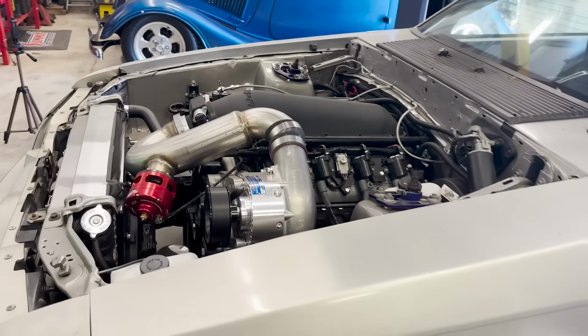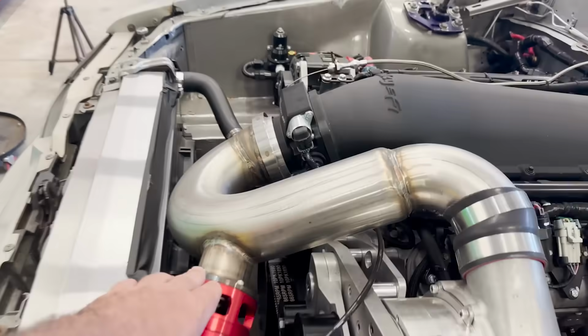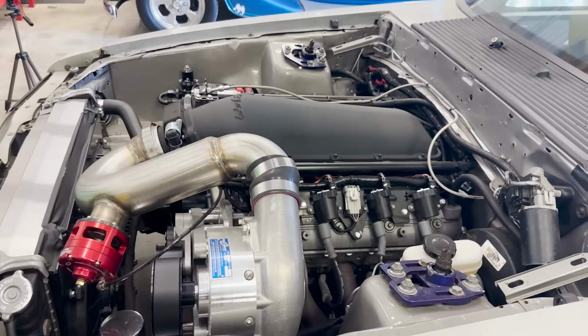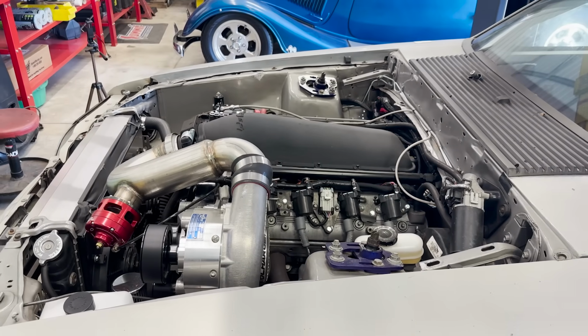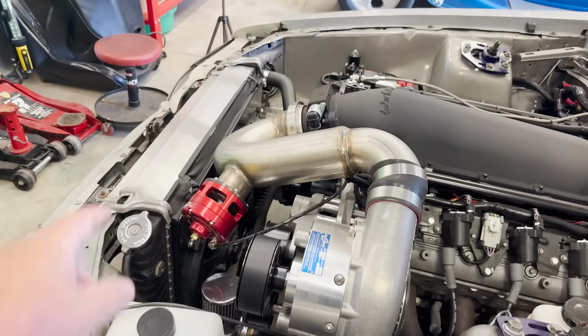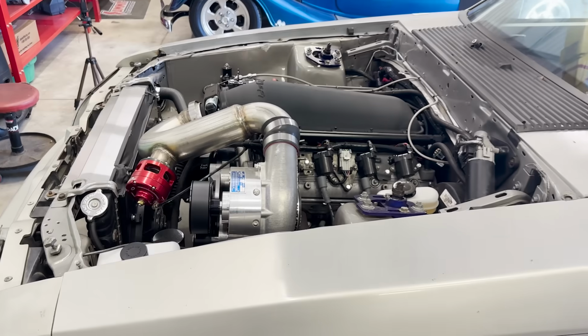So my buddy Eric Yost from Customs by Biggins did all the fab work here on the intake stuff, and I need to add an intercooler because that was the thing that was holding us up where we couldn't turn it up. So I don't know if I'm gonna do the one that goes in between the intake or the air-to-air behind the front bumper. So hell, I might do both.